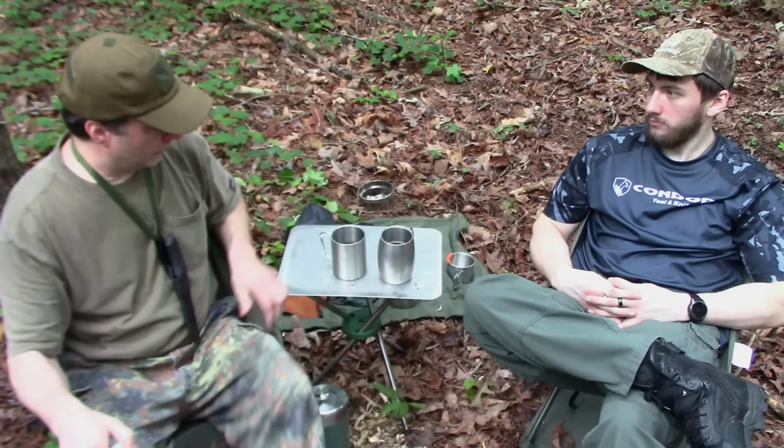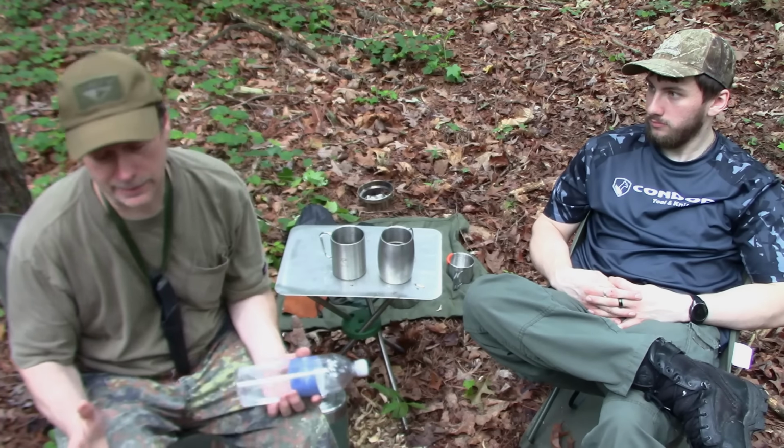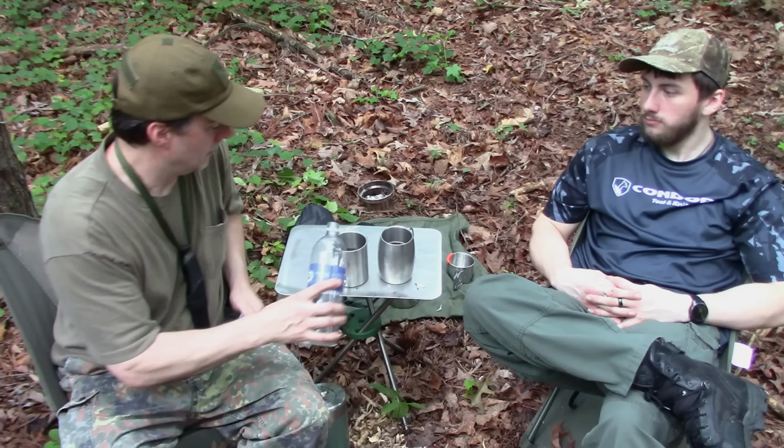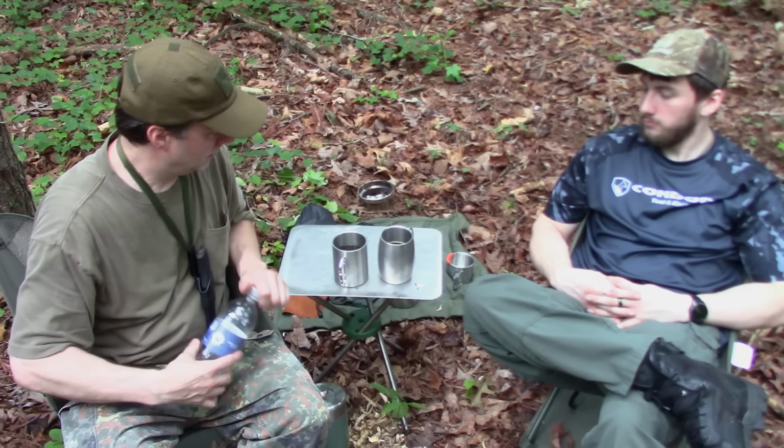All right, I moved a little bit closer to the table here now because we're not running the Kelly Kettle anymore. But I'm gonna put a dash of water in mine because I can't wait to try it, and it's strong. See what it tastes like.